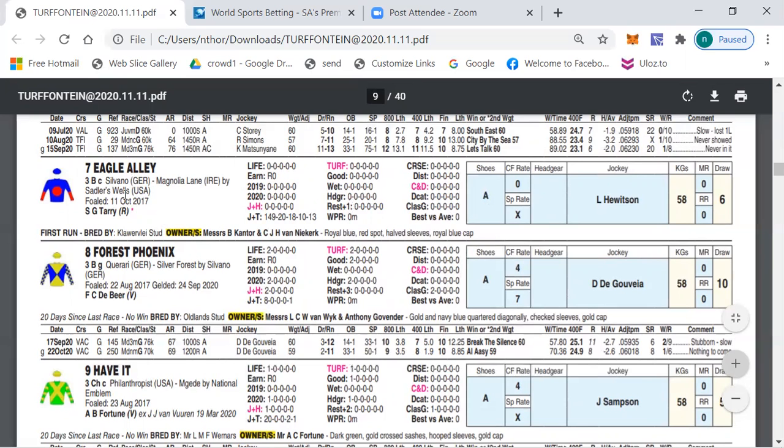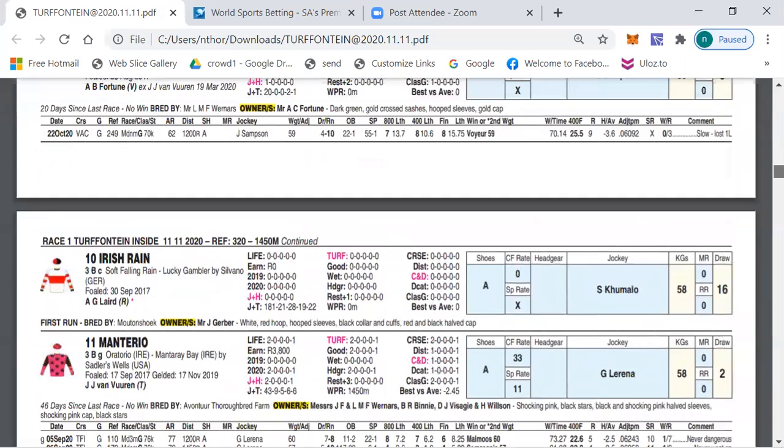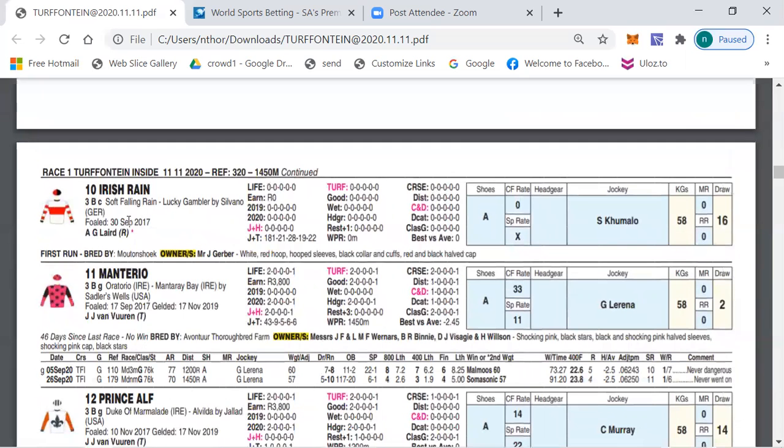Sean Terry is a master in preparing a horse to win first time out. So watch out for that. Then number 10, Irish Rain, Soft Falling Rain. Lucky Garnier by Savannah. I'm not familiar with that mare, Lucky Gambit. But yeah, can be anything, so keep an eye out for that.